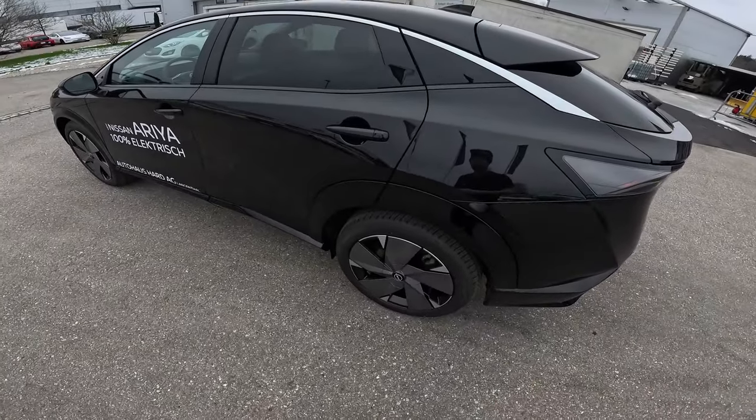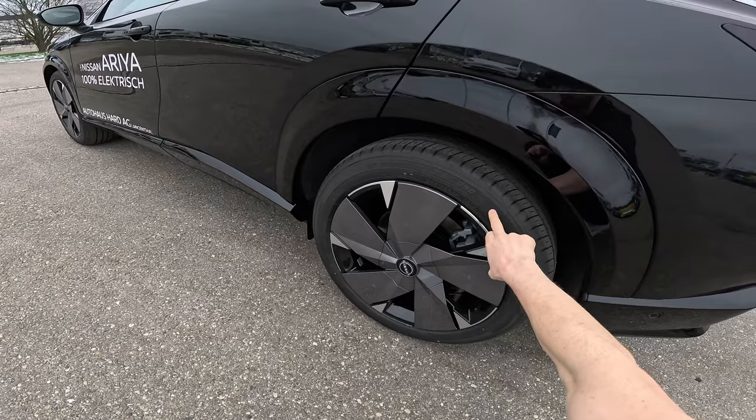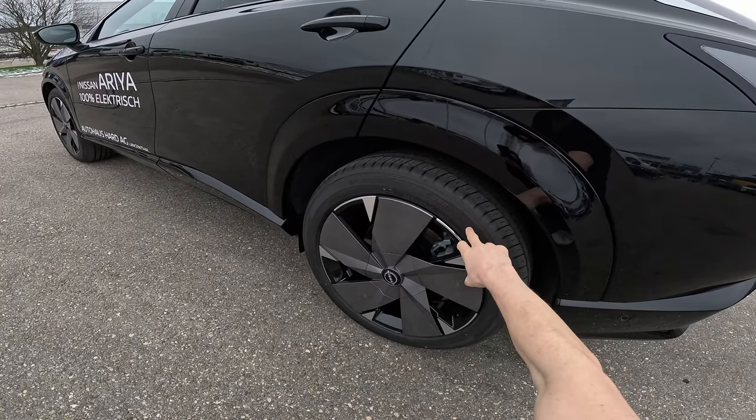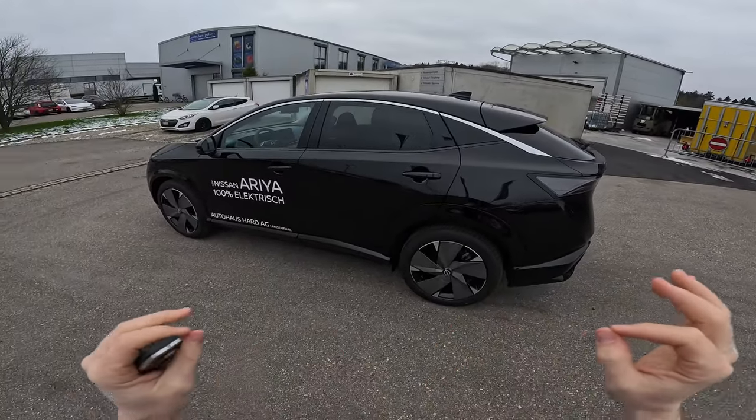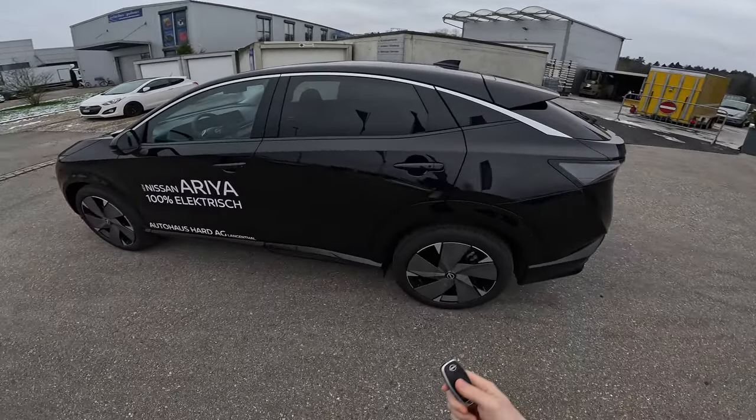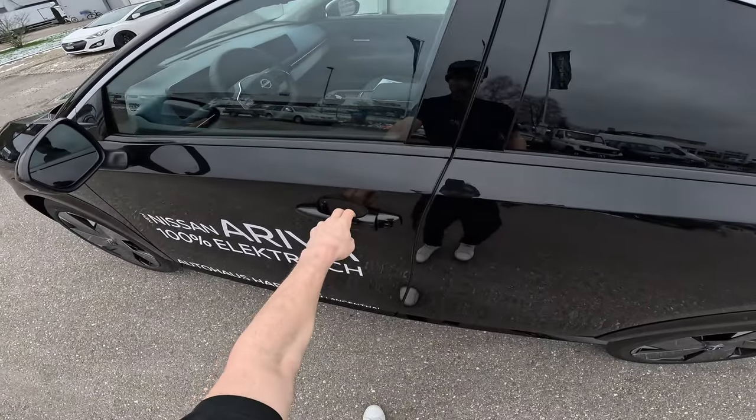Now, optional on the car come 20 inch rims, 1000 francs extra here in Switzerland. They are beautiful. I mean, they fit on the car just in a big way. And also this black color is beautiful, but I will present you in another video.